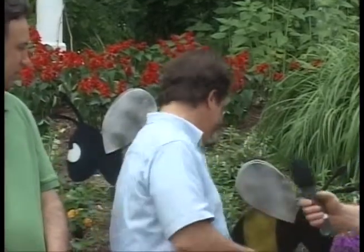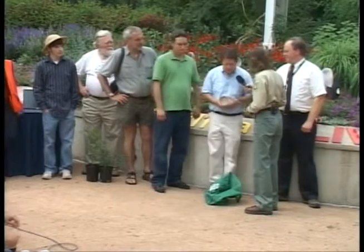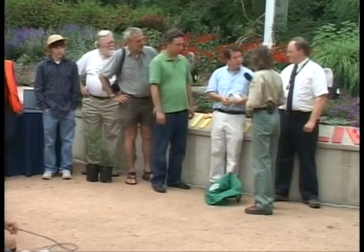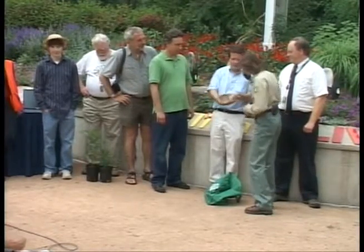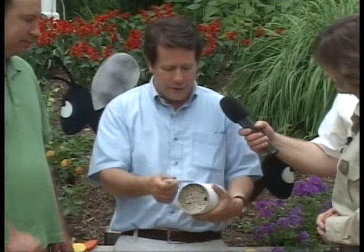So this is one way, and you'd have to clean these out each year. But another way is you can use straw tubes. And here I have basically a tin can, and there are tubes that are commercially available that you can purchase. And here you go.